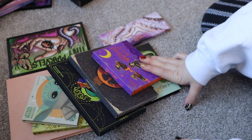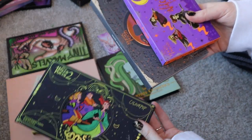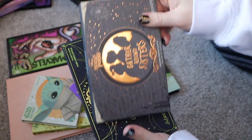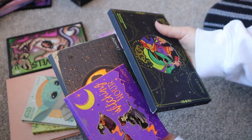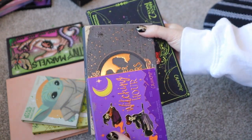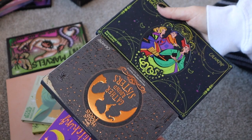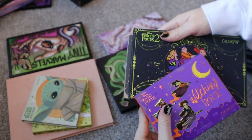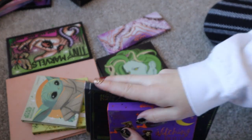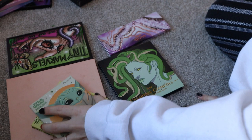I really do love ColourPop. Let's see. This is a Hocus Pocus collaboration they did. This is the first one. This was the second. And then this is the third. I never use them. And yes, I just love collecting these. But I need to let them go. So I'm going to declutter. It's just makeup. I'm going to declutter. I don't need it.